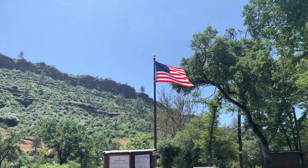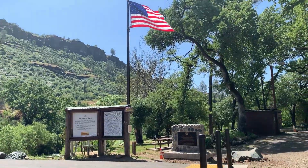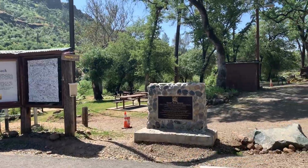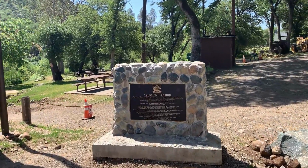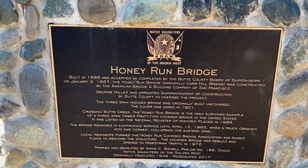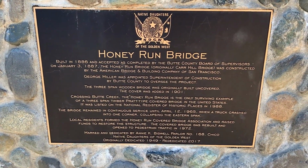Many of us locals have fond memories of the old bridge. I'm certain that is why it was rebuilt. Not that it is a functional bridge or that it actually goes anywhere. People just like to be near it and be reminded of times past and our amazing gold rush history here in Butte County.